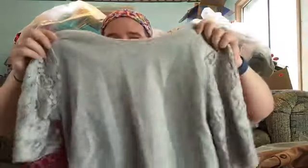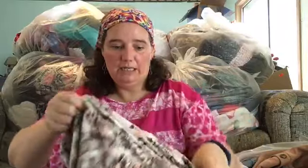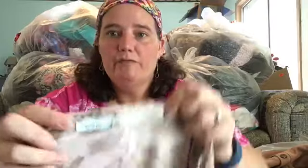Tunic top, stars on the bottom. Maybe super short dress, but I'm guessing tunic on that. Ann Taylor Loft, size small, fun, lacy. It's heavier fabric though, so that's another good fall winter one. I feel like I'm getting to the end of the bag, but no. It's never ending stuff. I like never ending stuff.